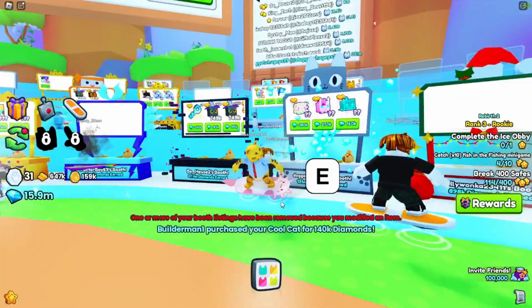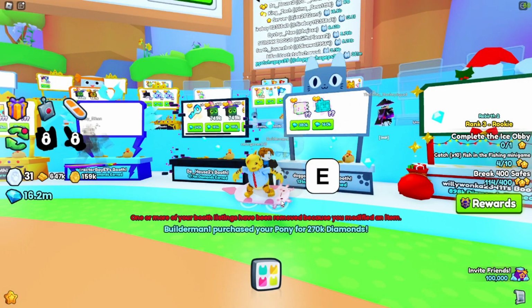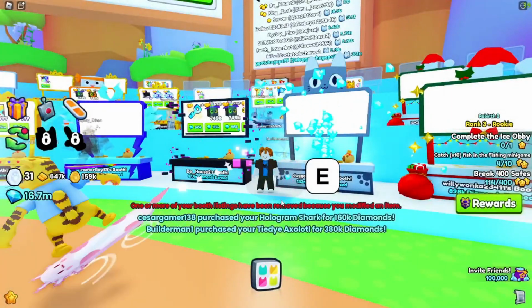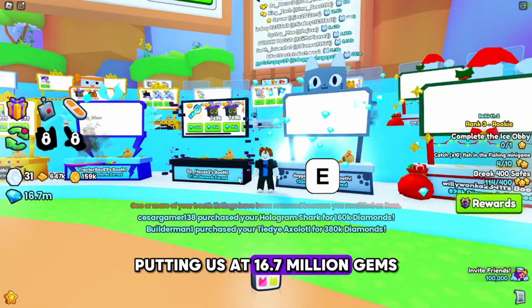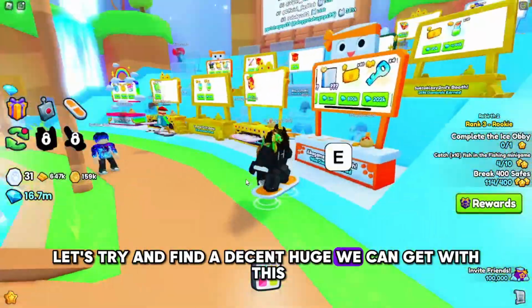Sold a few other things, and then, yeah, that's pretty much everything. We have 2 left now. Now 1 left, and now 0 left. Putting us at 16.7 million gems. Let's try and find a decent huge we can get with this.